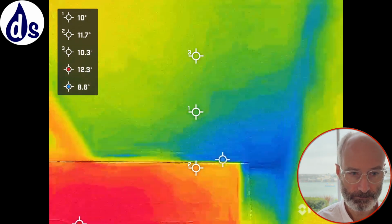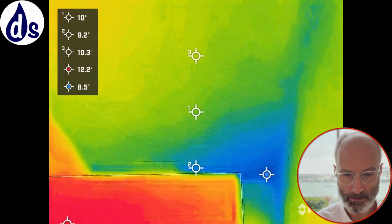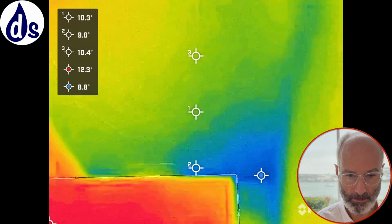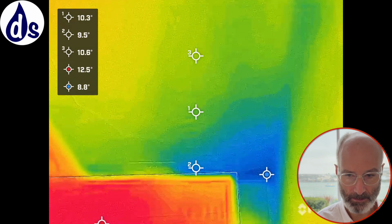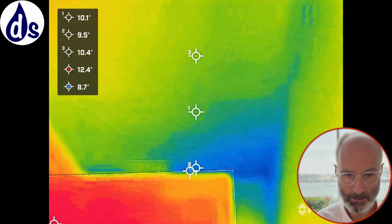So obviously you need to solve the source of the problem, which is vapor, not enough vapor going out, but you can think about the insulation, you can think about the airflow, and you can use anti-mold paints, which obviously help as well.